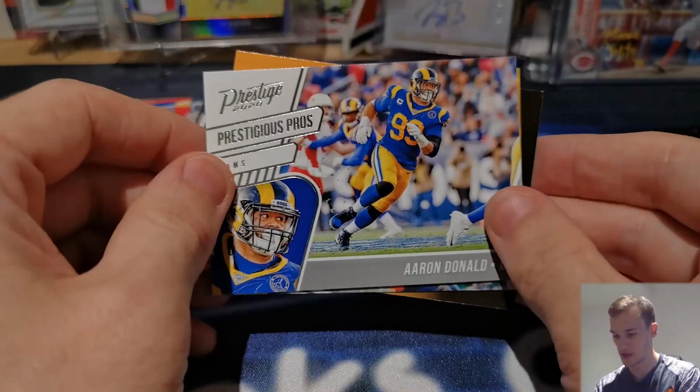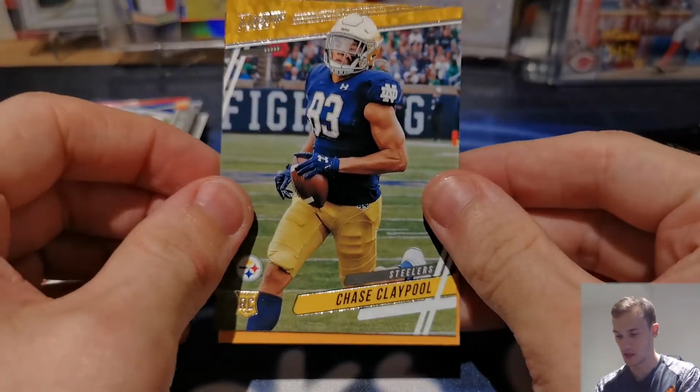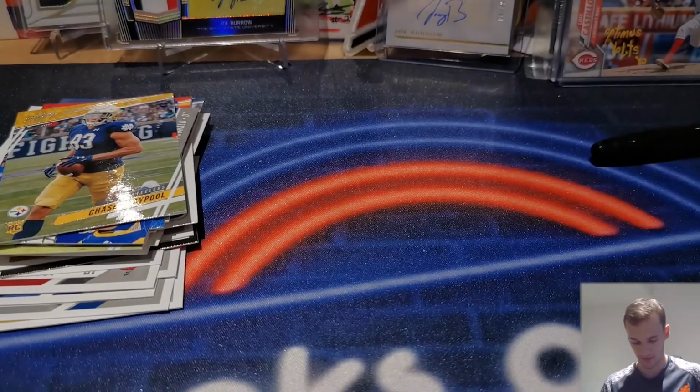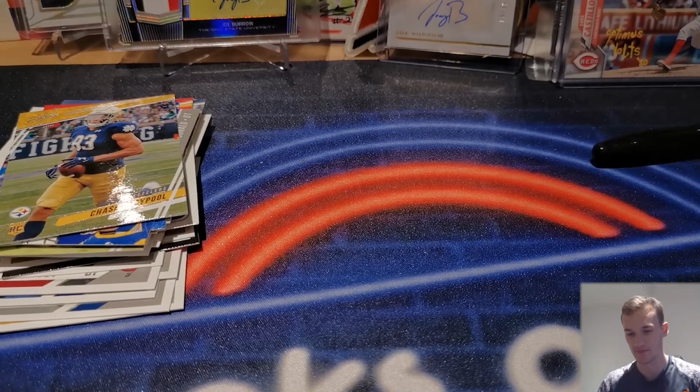Aaron Donald on the insert. We've already seen him, so we know they're getting double points. Mr. Chase Claypool, the rookie. He'll be getting double points. And just a kid reporter. So those are our first few packs of the season for the fantasy double points, guys.